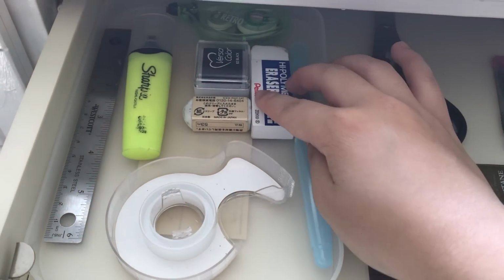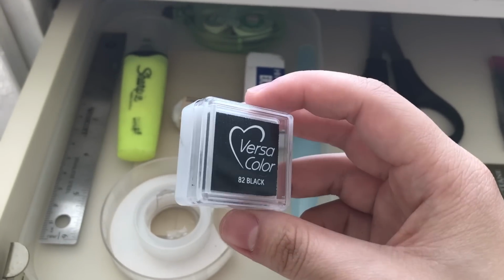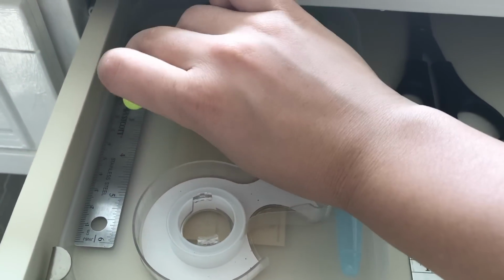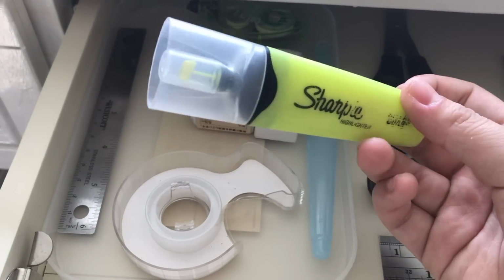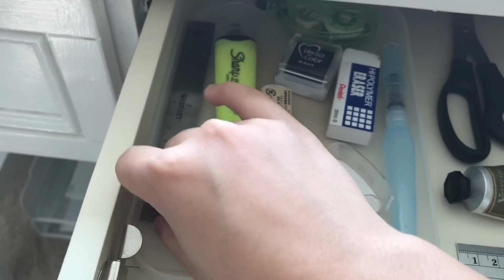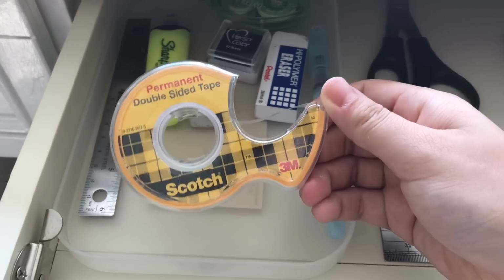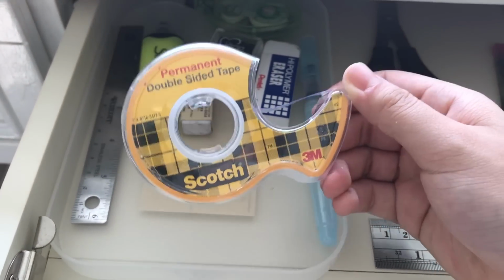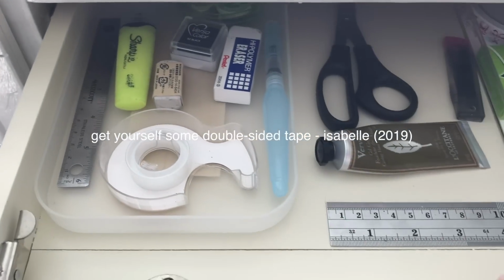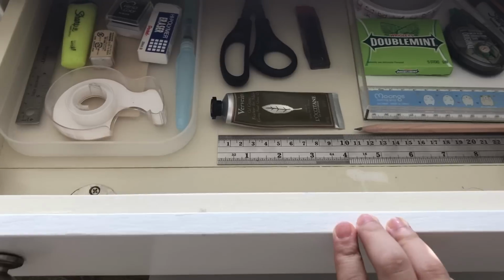Anyway, here's an aqua brush that I use very rarely because I don't watercolor that much anymore, as well as an ink pad for my stamps, and then a random highlighter I found on the ground, but it actually works pretty well, and then a small ruler, as well as double-sided tape, which is the life saver of all my journal spreads basically. Get yourself some double-sided tape. And that's basically it for that drawer.